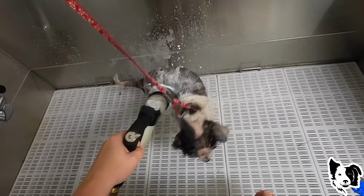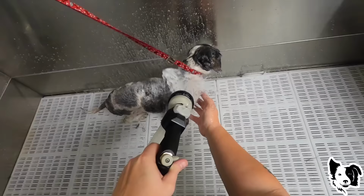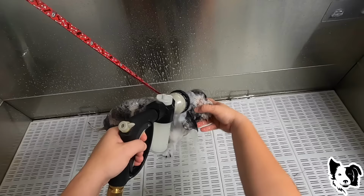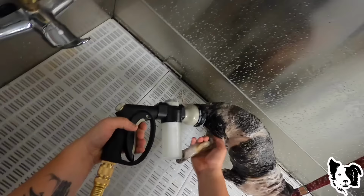But when they have so much coat, it's hard for that shampoo to get down to the skin, and it prevents the fleas from dying. This will also shoot off any of the fleas. So I'm gonna do a flood. And then I'm just gonna let this dog sit.